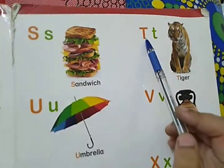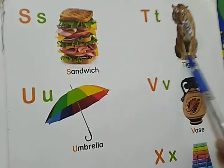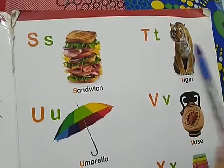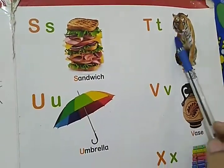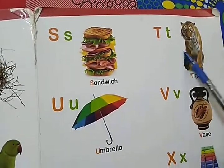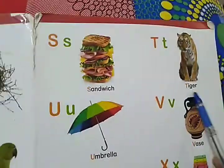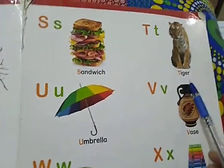This is tiger. This is capital T, small t. Tigers are very dangerous. It is called our national animal. It eats meat. Spelling of tiger is T-I-G-E-R, tiger.